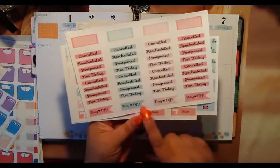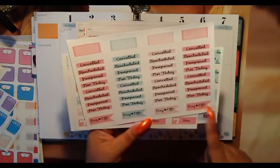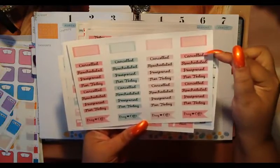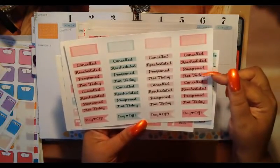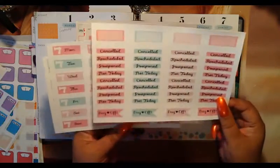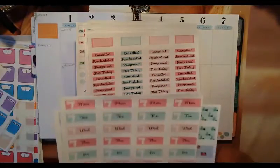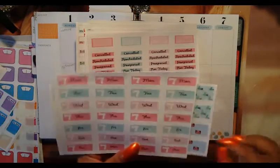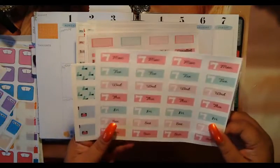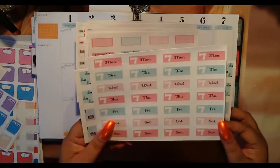Then you get day off stickers, which are also page flags, right? Yeah. And they say day off. Then these stickers here, these headers say canceled, rescheduled, postponed, not today. And that's like for your appointments, or dates or anything that was postponed or rescheduled, or canceled. A date is an appointment to meet somebody new, unless it's your boyfriend. Then you might want to reschedule anyway, because he pissed you off or something.